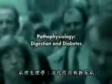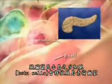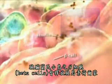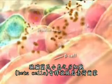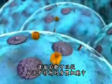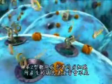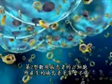Pathophysiology, digestion and diabetes. Glucose is the basic fuel for the cells in the body and is provided, in part, through the process of digesting the foods we eat. During digestion, the hormone insulin is released by beta cells in the islets of Langerhans of the pancreas. Insulin acts as a cellular key, allowing the passage of glucose from the bloodstream into the cells of the body. In patients with type 2 diabetes, the amount of insulin produced by the beta cells is often insufficient.